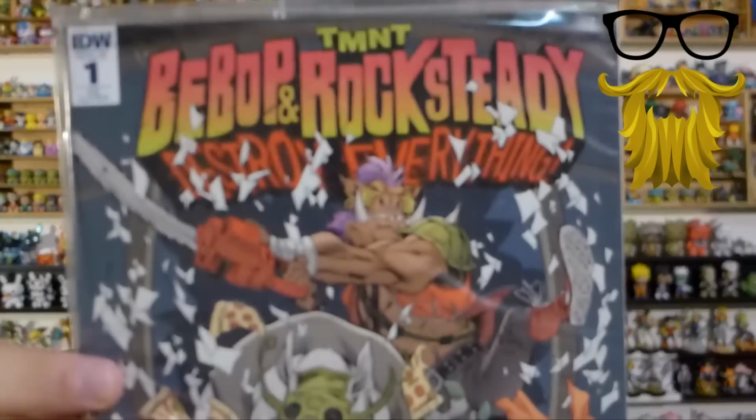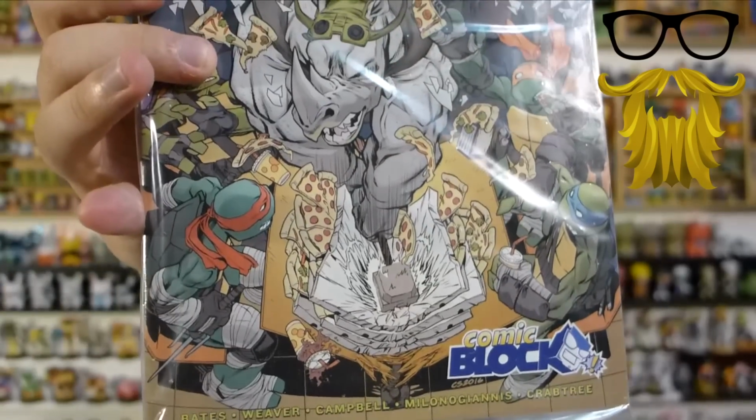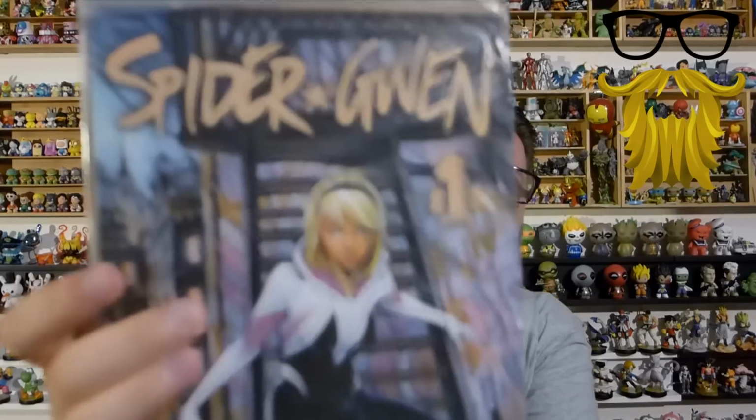Looks like we got 2 of them. So the first one is Bebop and Rocksteady Destroy Everything, #1. So I've heard about this comic, and as you can see, it is a Comic Block exclusive. Exactly what we'd hope for in this box, so that is a good choice. I like that. And the other one, Spider-Gwen #1, also a Comic Block exclusive.